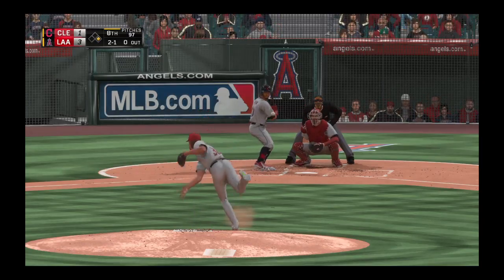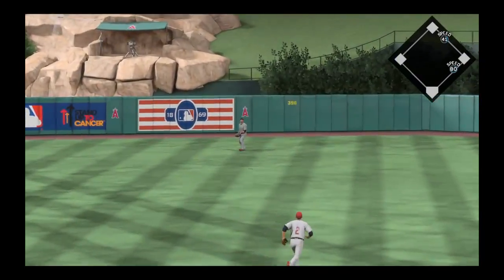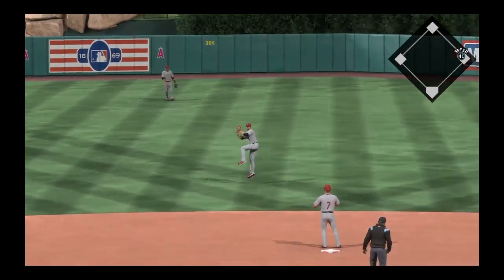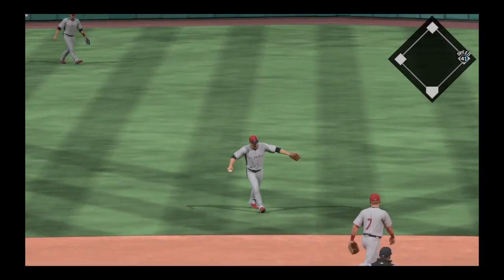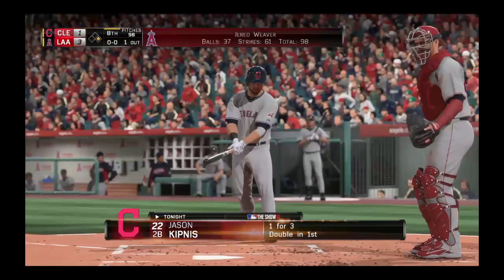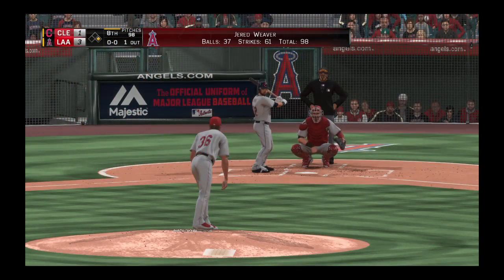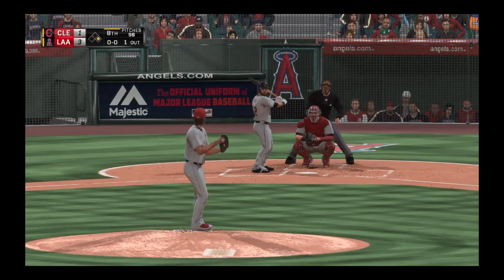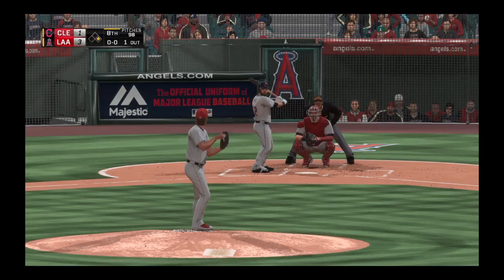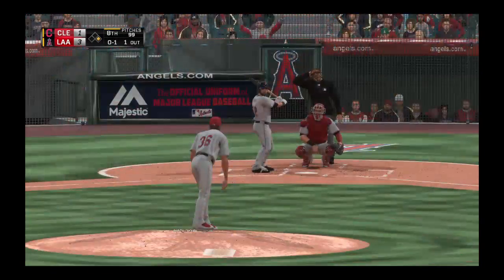2-1, here it is. High fly ball out to straightaway center. Trout has a beat on it, and he hauls it in for the first out of the inning. Second baseman, number 22, Jason Kipnis strides in, grounded out his last time through. And he gets ahead here with the fastball, strike 1.